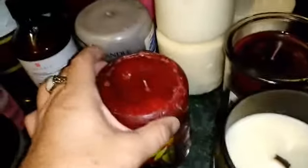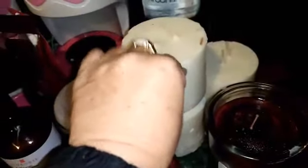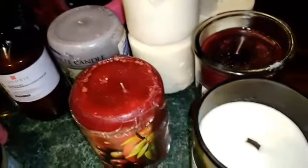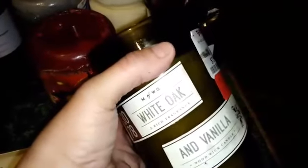And then this is some conditioner for your hair, and all of these candles, well, you can see they're broken, but this one smells so good. Oh my gosh, it smells like fall. And then this one I've been burning, but it just has a crack here, a little bit of a chip right there, and it smells so good. It's white oak and vanilla, and it has a wood wick, so it kind of crackles.